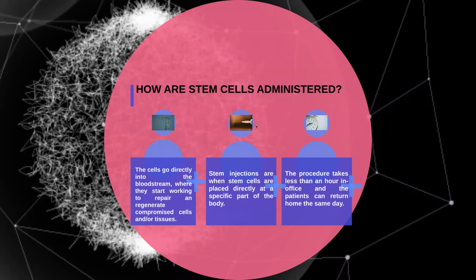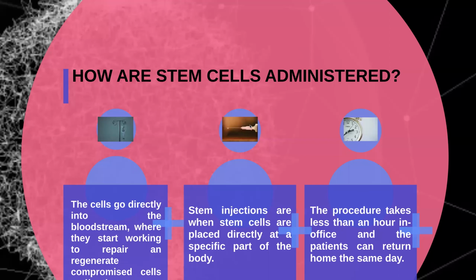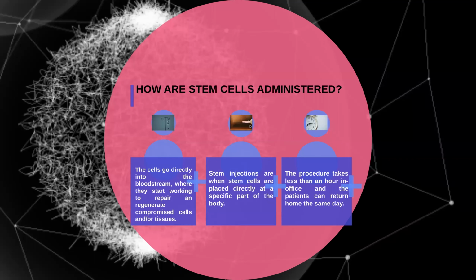Another way stem cells are administered is via injections. Stem cell injections are when stem cells are placed directly at a specific part of the body. For instance, if a patient is suffering from knee pain, they may undergo stem cell injections in the injured knee. Any of these procedures takes less than an hour in office, and the patient can return home the same day.